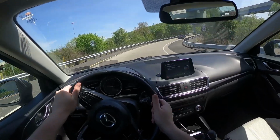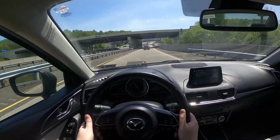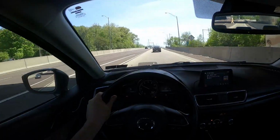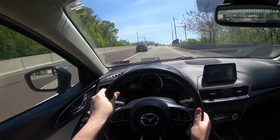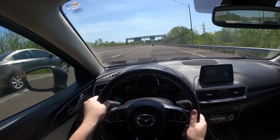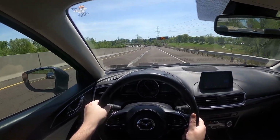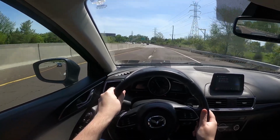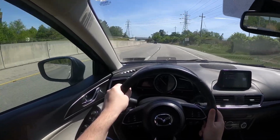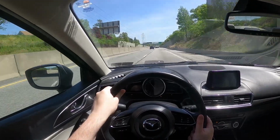All right, take this car on the highway here. Oof. That's nice. That's really nice sharp handling. Nice sporty engine. Gets up to highway speeds pretty quickly for what it is. Doesn't blow the doors off, but for what it is, it's pretty peppy.